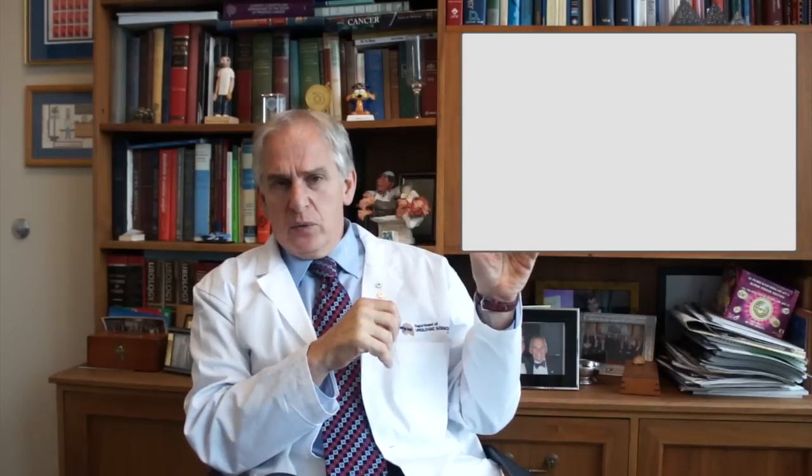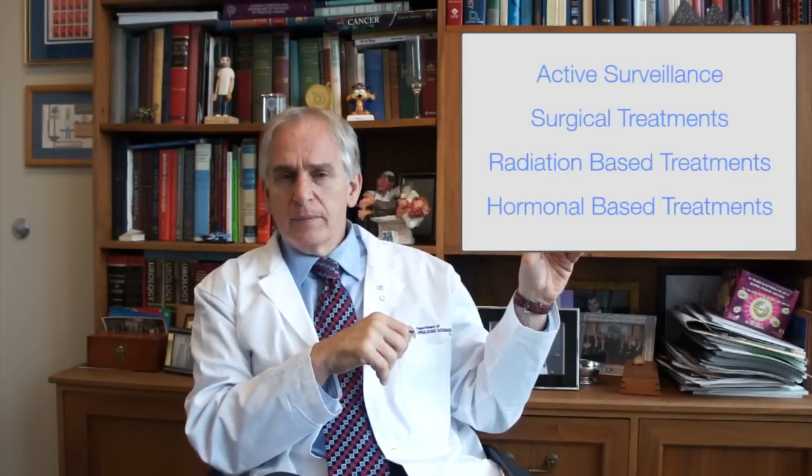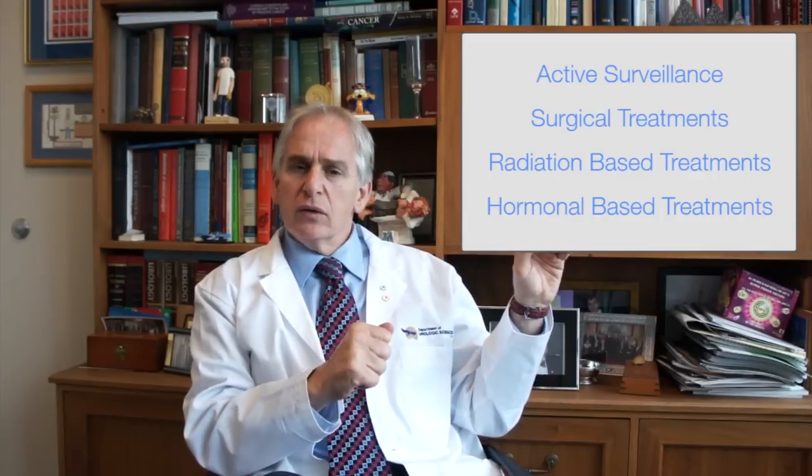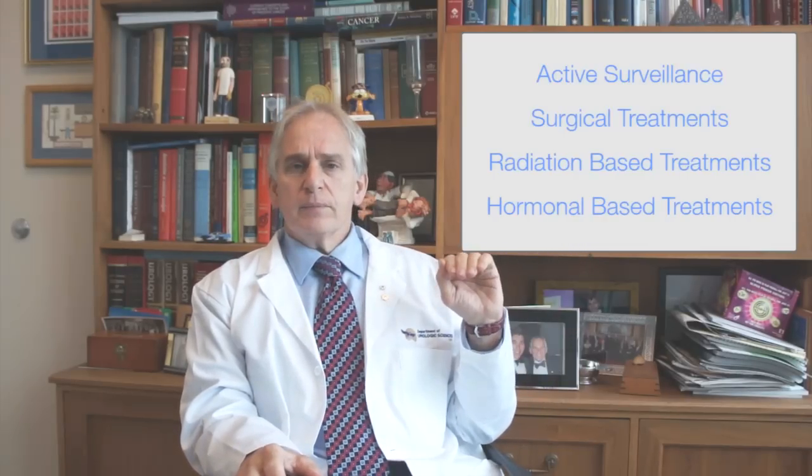Now we have many options for prostate cancer. And that's sort of good and bad. Sometimes it would be nice if the doctor could say to you, you have one choice, take it or leave it. But with prostate cancer, we actually have the luxury to have multiple choices. And again, we have to tailor that to your needs and what we feel and what you feel is best for you. So the different treatment options are listed here. We have active surveillance, surgical treatments, radiation-based treatments, and hormonal-based treatments.